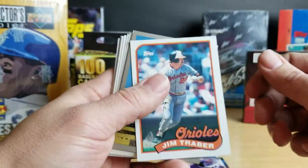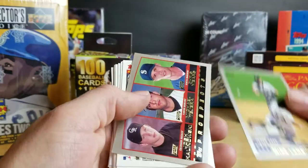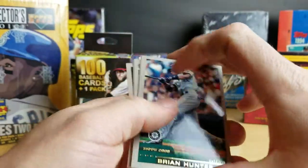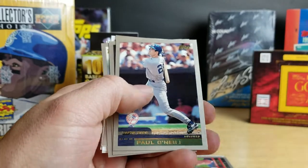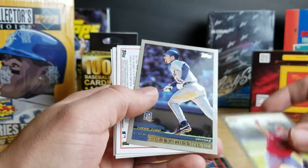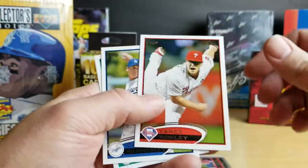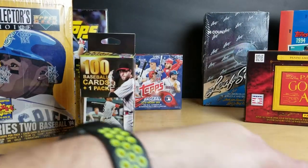Alright, I think we probably would have hit the hit already by now, but maybe not. Mike Lansing. There's a top prospect card, triple. Put these over here. Brian Hunter. Kevin Brown. Ben Davis. Paul O'Neill. Carlos Fibbles. Andy Beans. Bobby Higgins. Got Vance Worley in there real quick. Kyle Blanks. Vance Worley. Chad Billingsley. Oh, they're falling all over here.